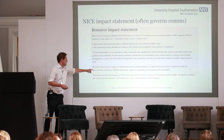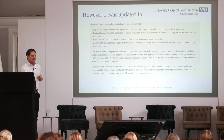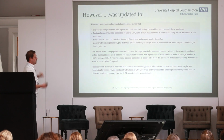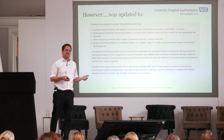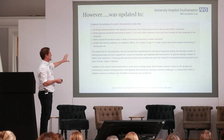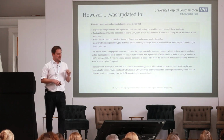My lasers have run out, unfortunately. And they've also put this other section, which is, however, we've also noticed the summary product characteristics mentions all this about hyperglycemia and all these extra monitoring, all these referrals to diabetes services. So I think it's worth taking the time to recognize that a number of patients are going to require monitoring with regards to this medication.